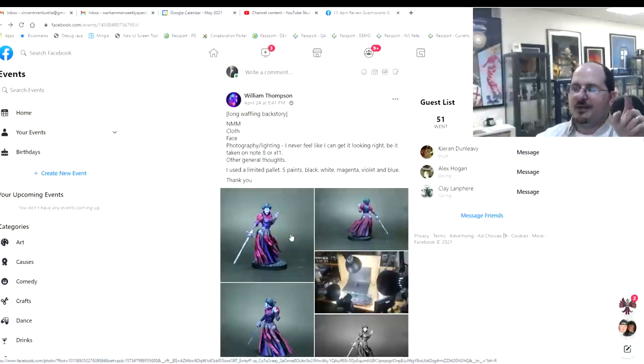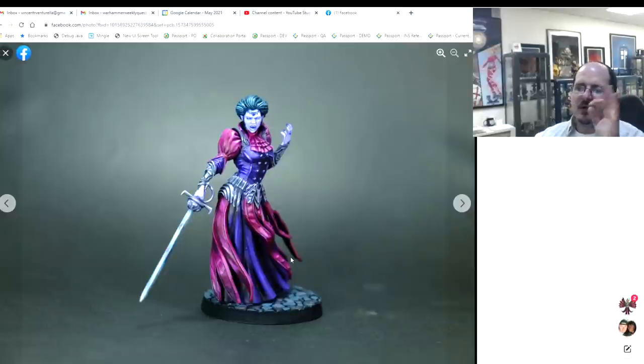This is the way to do it. Long waffling backstory. Wonderful joke. NMM cloth face. Great. Okay, let's talk about any mentions. It's a limited palette. Yep, understood. Dress needs more contrast. Overall, magenta and purple doesn't have quite enough. It feels like it should be satin or silk or something like that, and those are highly reflective materials, so we don't have enough of that built in.